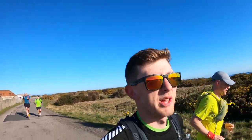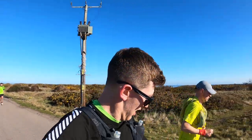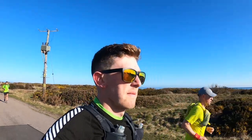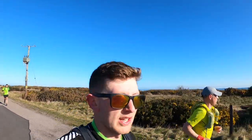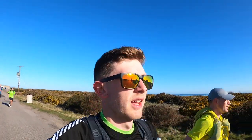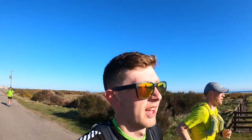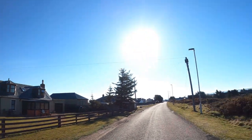Oh there we go, so that's just coming up to roughly about 20k, 21k. So we just arrived at Spey Bay. For anyone who's done the Speyside Ultra, you'll be familiar. There's normally a wee water station as you come up to the top of this road here.